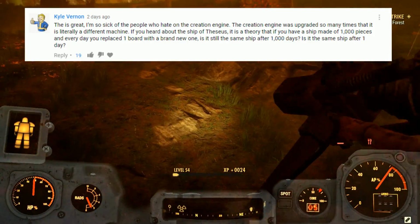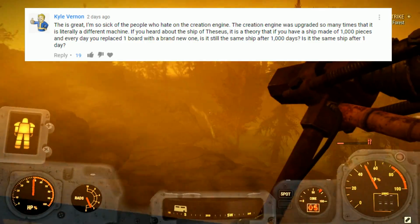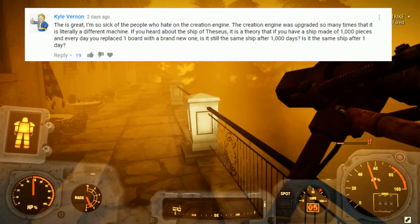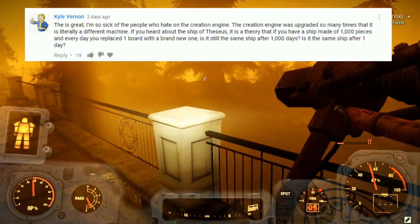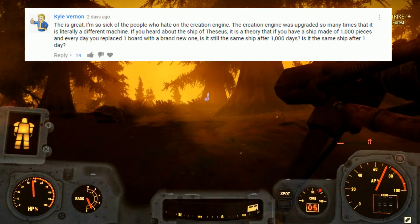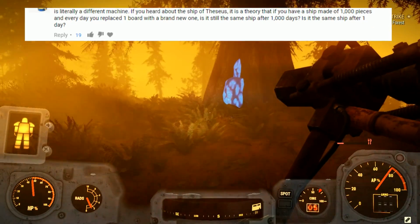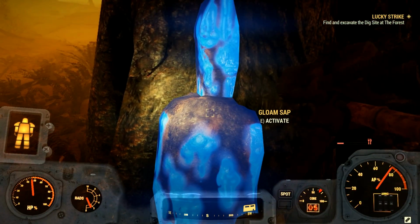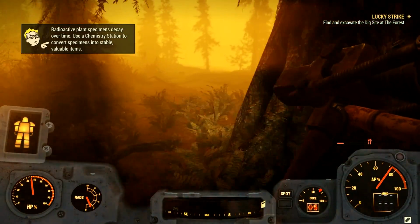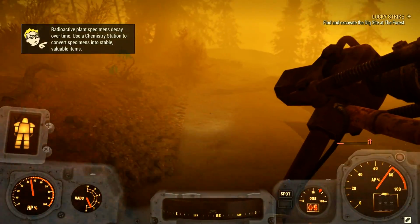Kyle says this is great. I'm so sick of the people who hate on the Creation Engine. The Creation Engine was upgraded so many times that it was literally a different machine. Have you heard about the Ship of Theseus, or whatever it is? It's a theory that if you have a ship made of 1,000 pieces and every day you replace one board with a brand new one, is it still the same ship after 1,000 days? Is it the same ship after 1 day? So yeah, again, the moral of the story is they have to update the engine, in my opinion. Yeah, the Creation Engine still has some beauty to it. There are still some shining moments with the Creation Engine, no doubt.